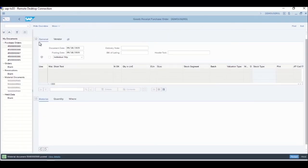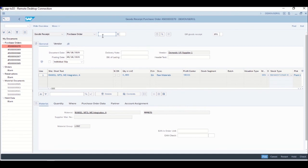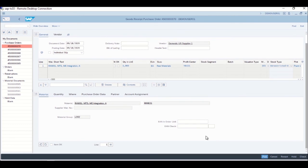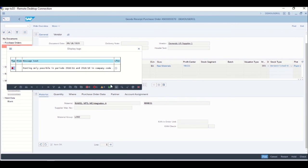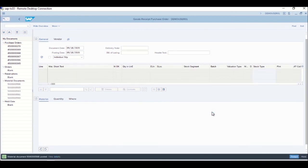So let's do a Migo again. I'm going to do it from the beginning. I went into Migo, I choose purchase order, and I'm going to key in my purchase order here. This purchase order is not created by me, so I should be allowed to create this particular GR. I'll complete my item and then let's post. Okay, there is a posting period issue that we can quickly correct. Let me change the posting date, and then let me post it again. Okay, as you can see, the document is successfully posted.